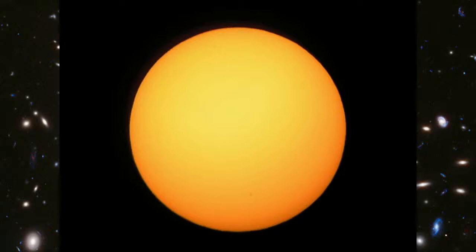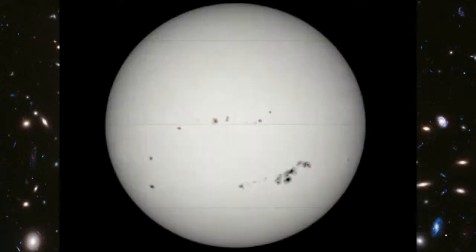And we've only understood this for about 400 years, since Galileo saw sunspots on the sun and said there are spots on the sun, and the church said, no way, there are no spots on the sun. The sun is pure and pristine. And Galileo proved them wrong, which probably wasn't a good thing to do. A dangerous thing to do. The rest is history, as they say.